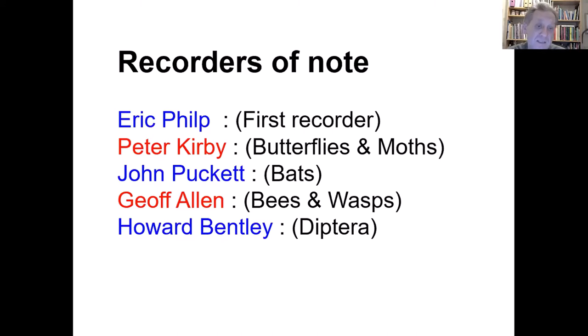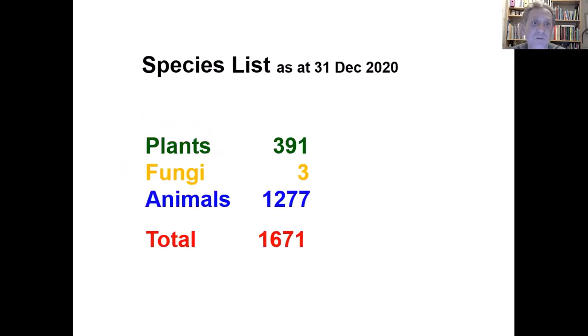And he subsequently became a member of the management committee. And through his knowledge, it enabled us to manage the Nature Reserve for Diptera in a different way. So those five people, there have been other people as well, but those are people of note that we really have to thank so much for the species list that we've got in the Nature Reserve.